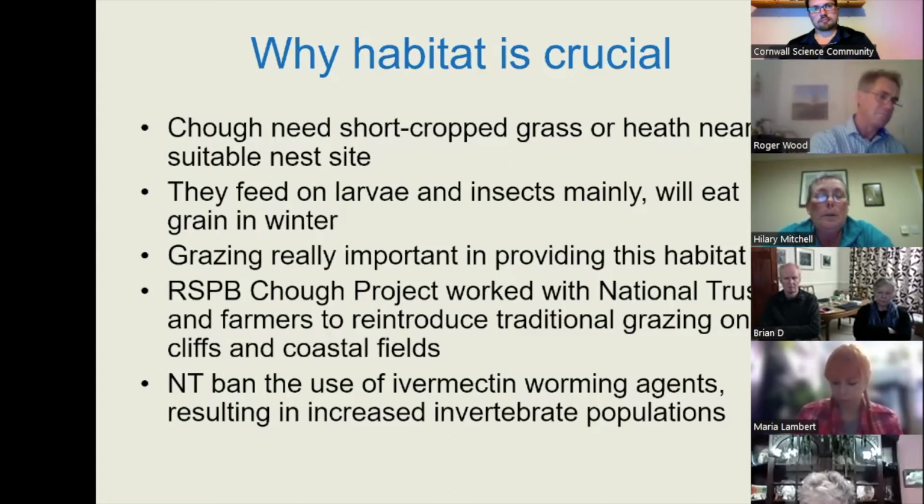And the other thing the National Trust do is they ban the use of ivermectin worming agents. These are highly effective worming agents, but they go straight through the cow and out the other side into the cowpat. Any insect that lands on that cowpat will die. So the cowpats are sterile. They don't support any invertebrates. And obviously, once they do decay into the ground, then the insecticide lingers. Research has shown that on National Trust land where they've done this, not only do they have increased invertebrate populations, but they also have more bats, things that rely on invertebrates to live.